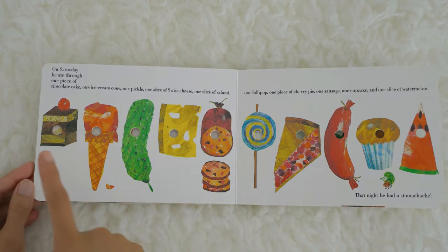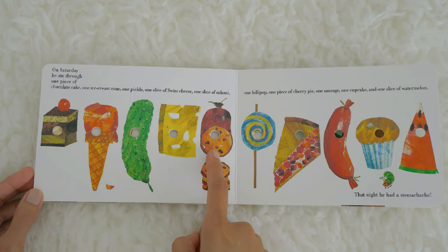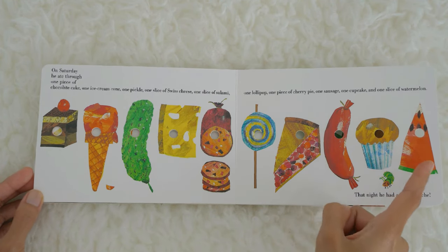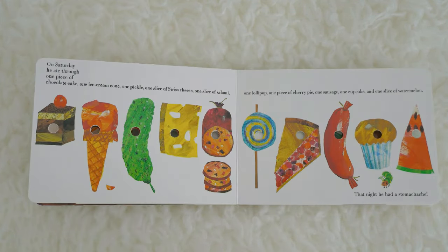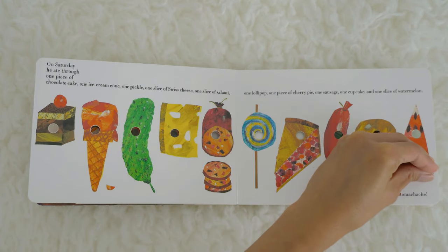Can we count how many food did the caterpillar eat on Saturday? Let's start. One, two, three, four, five, six, seven, eight, nine, 10. Show me number 10 using your fingers. 10, that's a lot of food. How many nom noms should we do? Let's do 10 nom noms, okay? Nom nom nom nom nom nom nom nom nom nom.